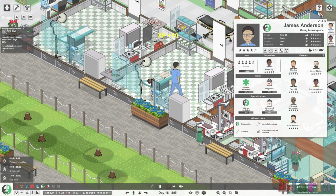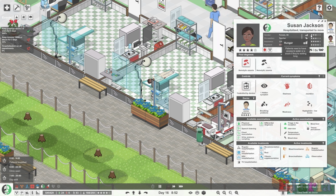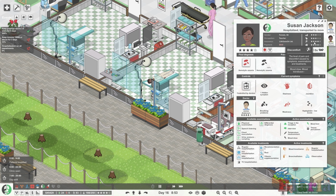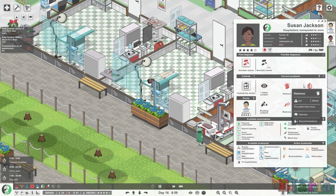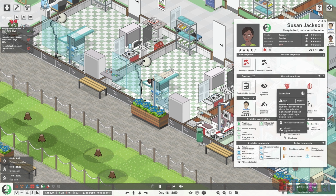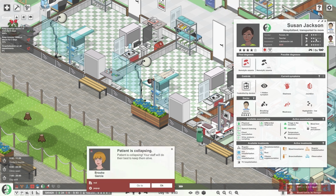So he's now completed that examination and he's going back to his desk, and she's going to be taken back to her bed, right? And we can see here that drawing blood and the blood transfusion has actually caused discomfort, which means we've lost a star here. And I don't believe that any of these symptoms, all these symptoms are quite low. They don't really have any discomfort. So none of these treatments here will actually increase her comfort.